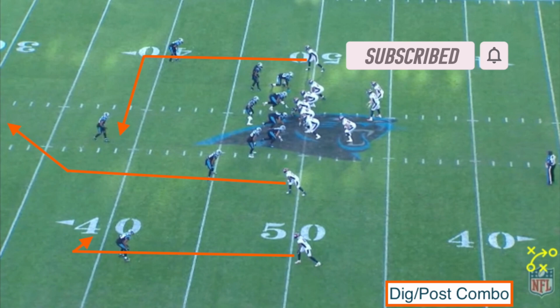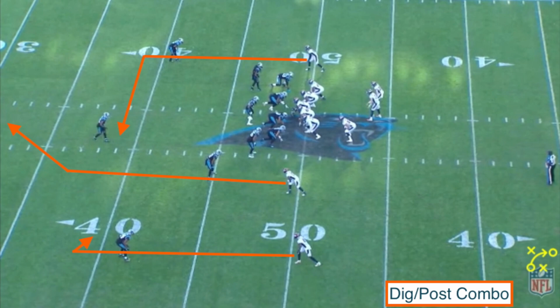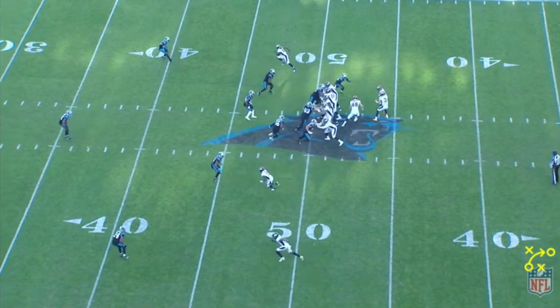It's really going to attack this middle safety here. If this middle safety sinks to play the post, throw the dig. If he steps up to play the dig, throw the post. One of these two routes should be open. As we see at the snap of the ball, look what Drew Lock does.